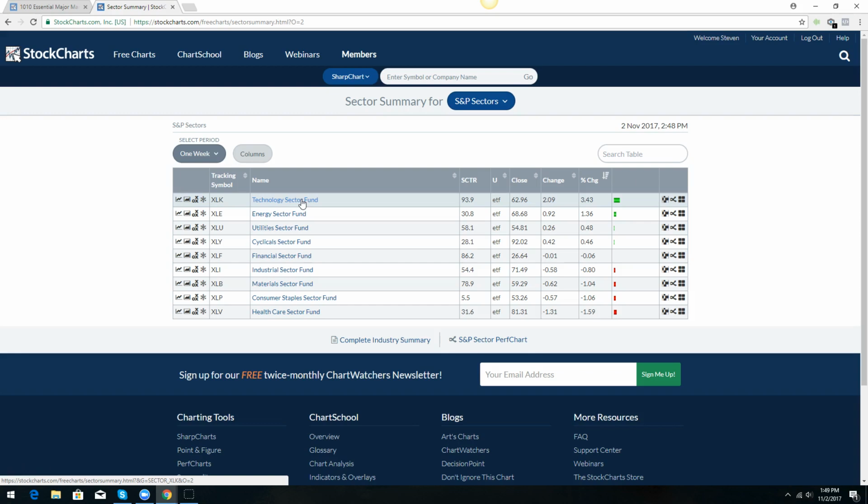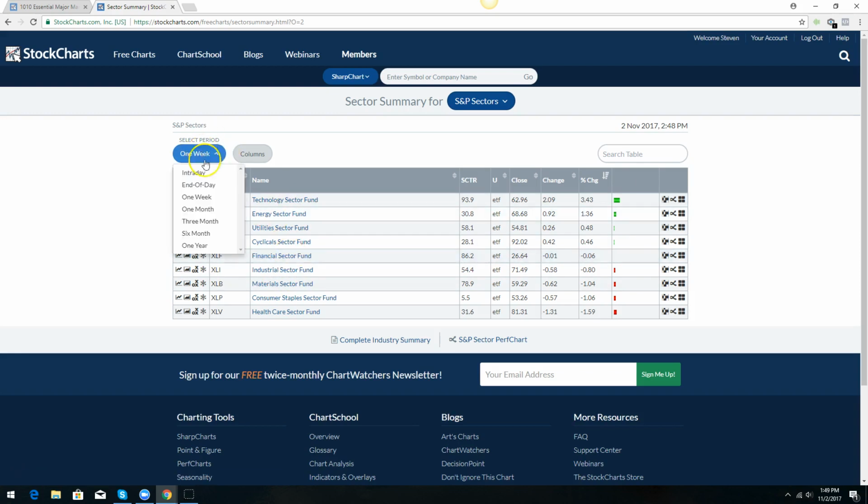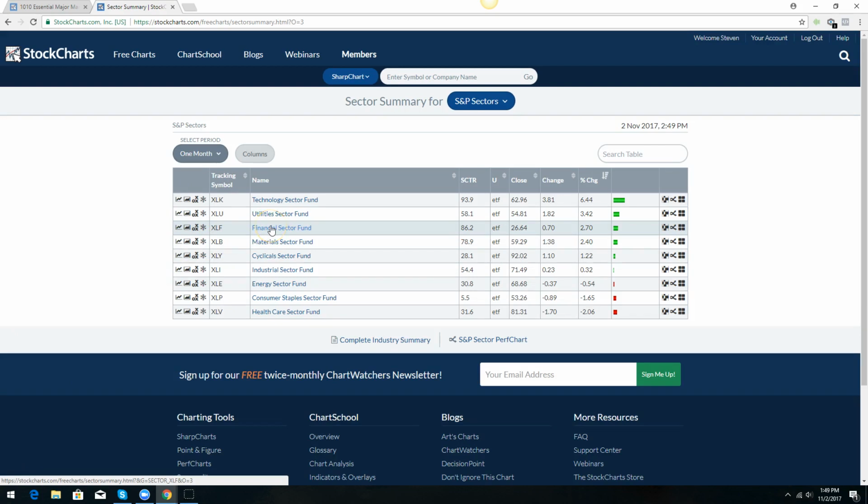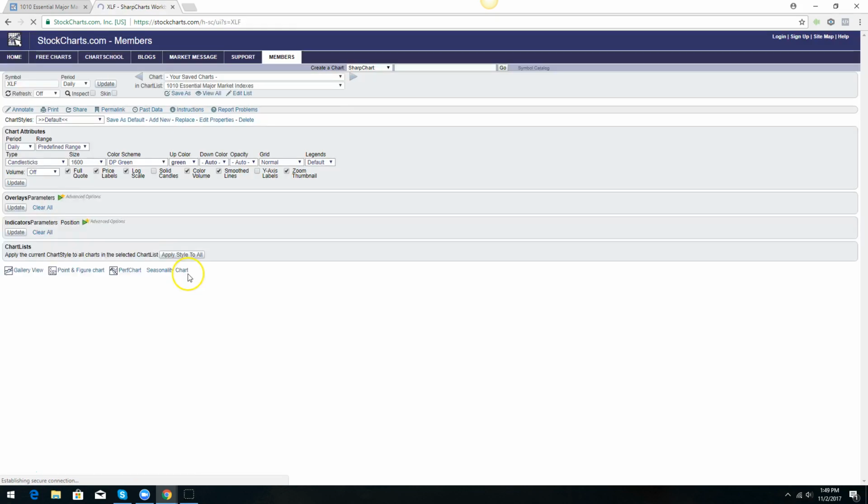So right now, if I could really point you to anything, it'd be the same thing I've been talking about for several months, and that would be focus on energy and focus on financials. Just because the yields are starting to pop in financials, right? And banks are looking strong. Let's just look at this XLF for a second.